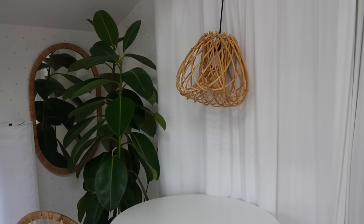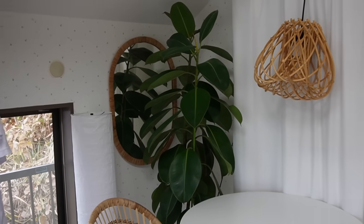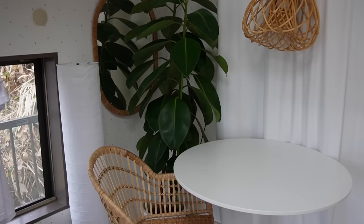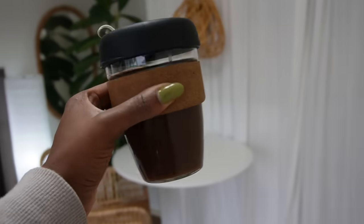I already had this lamp from my old apartment, and I had that mirror from when I moved into this place, and it all went together so well. This lamp I had from my old apartment as well. So yeah, I just think this whole little setup is such a vibe, and it's gonna be so nice to have my coffee in the morning.